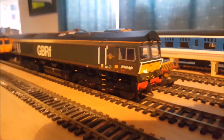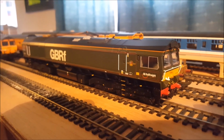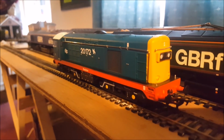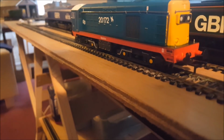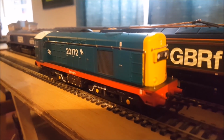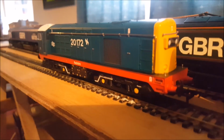Now, I did buy one other thing whilst I was there, so I'm just going to pause you and then I'll put it on the track and I'll show you what else I bought. So the other thing I got from the exhibition today was this Class 20. And she's really, really beautiful, actually. I've been eyeing up this Class 20 for a long, long time. It's a Batman Collector's Edition Class 20. It's a limited edition. It's called Red Maya.